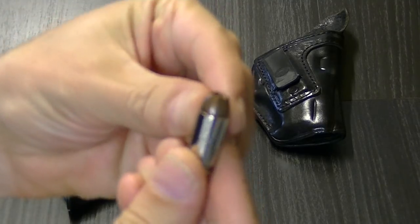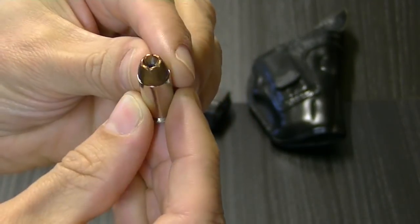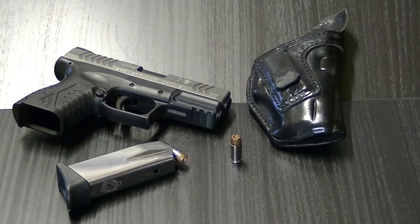I carried the Winchester PDX-1. These are the bonded bullets. And again, love shooting it at the range. You know, a lot of people say the 40's too hot. I never really bought into that. I will tell you, my wife didn't like it. She doesn't like shooting it. So if you're a small frame female, you're probably going to agree with that statement that it's too hot. All right, let's take a look at what we went to next.